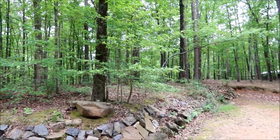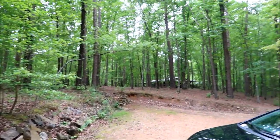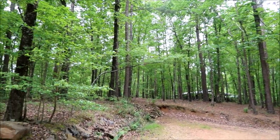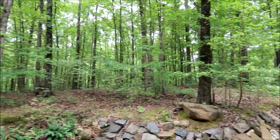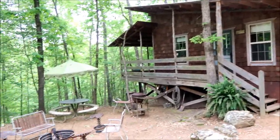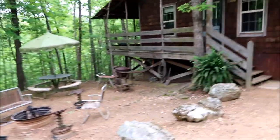And the property owners, the geniuses behind these cabins, live right up there, which is kind of nice because if you need something or something's going on, they're right there. You can get in touch with them and they'll come on over and do whatever. So there's that. Let's go look at the porch.